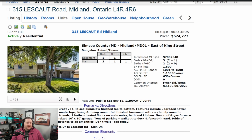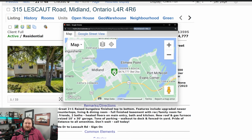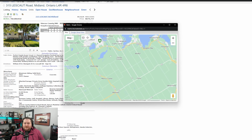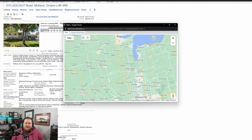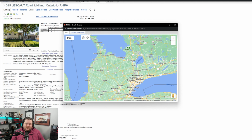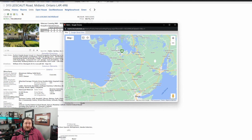So, 315 Lescault Road, Midland. First and foremost, where is Midland? It inflates the marker because I zoom in, but maybe if we just, here, we'll do this. Barrie's here. Midland's here. Looks like a huge distance. You're roughly 40 minutes. Okay. And it's not a bad drive at all.